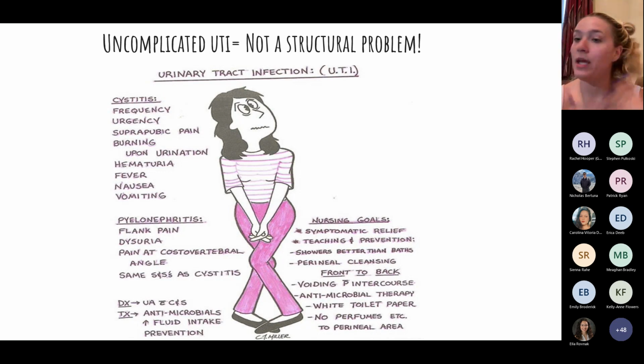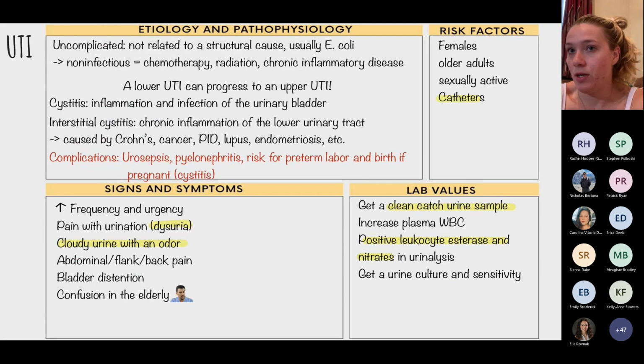So again, excretion issues, okay? Lots of pain, frequency. They might feel like they need to go to the bathroom, and then when they sit down, nothing comes out, nothing happens, okay? You'll also see a lot of flank pain with these patients. And when we talk about an uncomplicated UTI, this is what we mostly think of when we hear UTIs. Not really due to a structural problem, usually due to dehydration, poor hygiene, things like that. So what we're going to focus on is a lot of our prevention and patient education for this one.